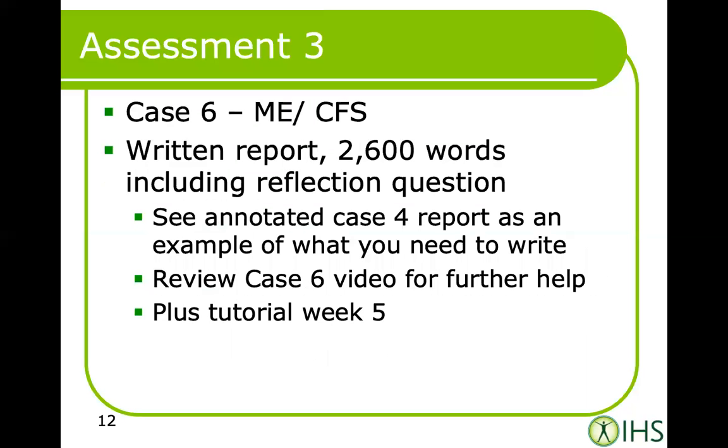And then assessment 3 is case 6, which is on MECFS. And this is the big report. It's 2,600 words, which also includes a reflection question for your clinic folder as well. So please, please, I know that from having marked some of unit 8s and all of unit 9, that some people I had commented that they really need to reflect better.